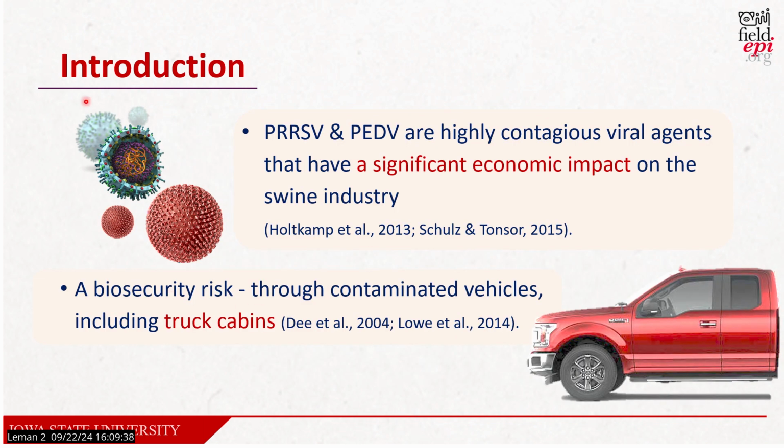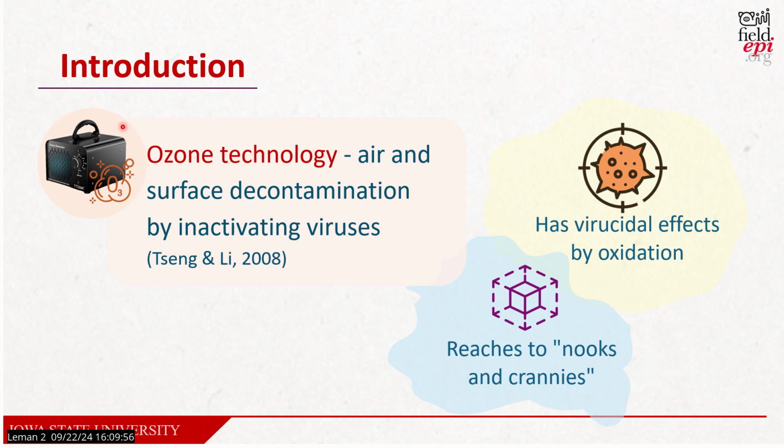As we all know, PRRS and PED have a huge economic impact on our swine industry. Several studies also show that there is always a risk of spreading these viruses from the truck cabins. Therefore, we believe there's always a need for truck cabin decontamination. And speaking of air and surface decontamination, we have ozone technology, which is known for its ability to kill pathogens such as viruses through oxidation, and also its ability to reach all over the place inside an enclosed space.